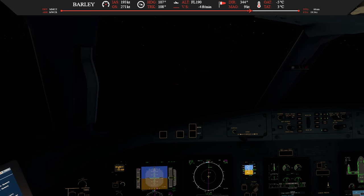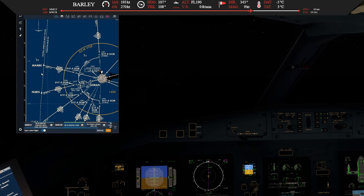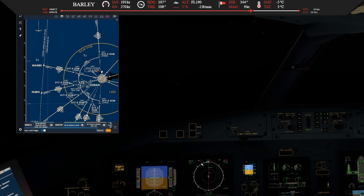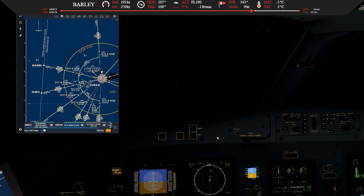Alright. Very quick jaunt to the kitchen. Let's rebrief the approach. The arrival's not a big deal, I mean, literally. Let's make sure that's what it looks like on the FMS, though, right?